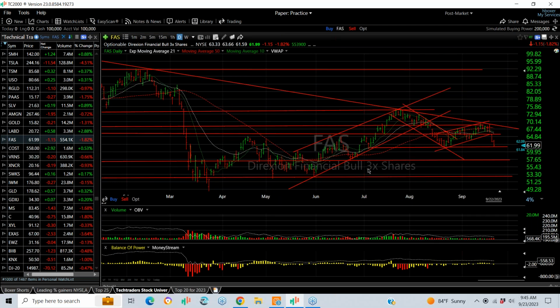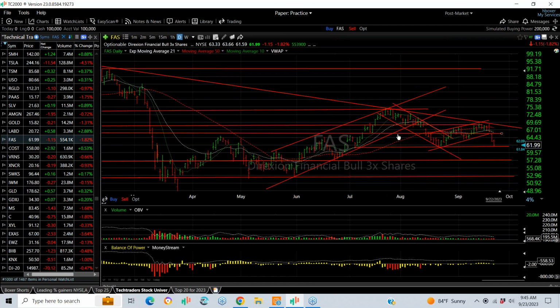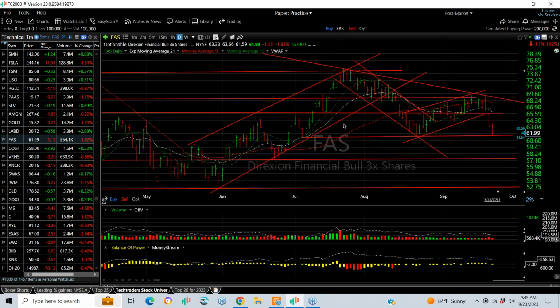Could they lead the way down? Notice the moving averages rolled over, crossing over. Very bearish, very bearish. Another thing to consider would be this line, kind of a parallel trend line. So I'm looking for a move down to the 57.89 zone.